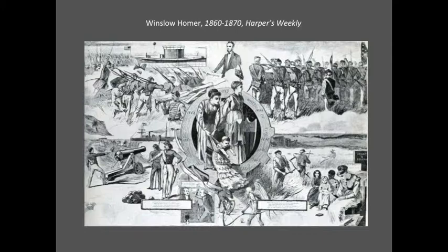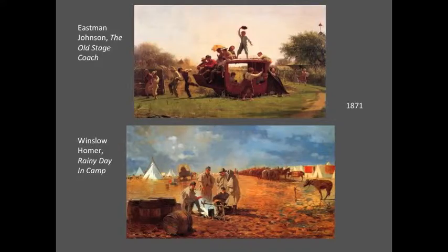So what's going to happen, though, is that people, or at least high art audiences, seem to really prefer New England nostalgia to reminiscing about the war. And both of these paintings date from 1871. Eastman Johnson's Old Stagecoach shows children in Nantucket frolicking on the ruined frame of an old stagecoach, which coincidentally has the name Mayflower inscribed on it.